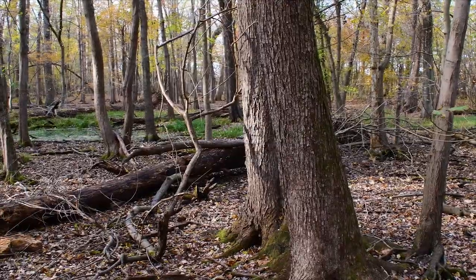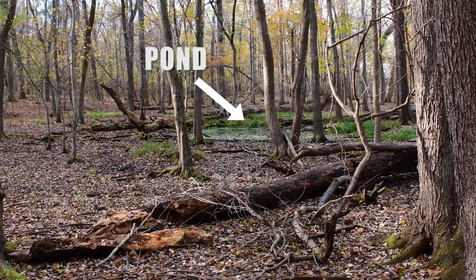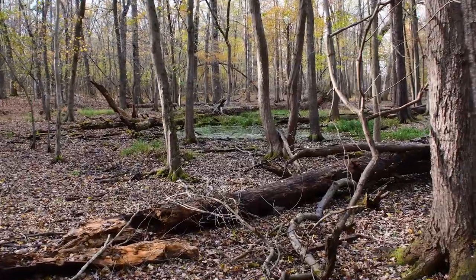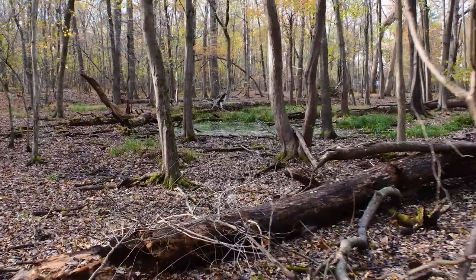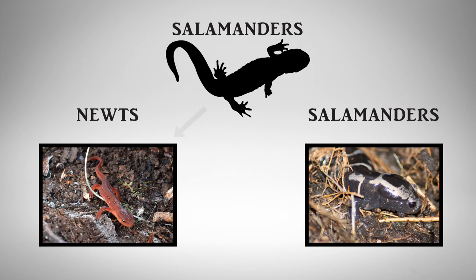There's a little pond right back there, so I think we could find some salamanders in that rough. What do you think? Yeah. Go check it out. I'll quickly remind you, just like any type of toad is a frog, not all frogs are toads. And any type of newt is a salamander, but not all salamanders are newts.